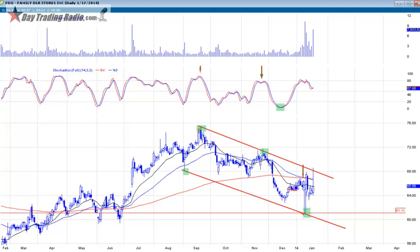We were able to really get that trade, and that was a nice scalp off of this lower trend line for the day. And sometimes they're just easy entries, and we get them as a swing trade, a couple day hold. And in some cases they just react so fast that we take the profits off, and that was the case with Family Dollar.